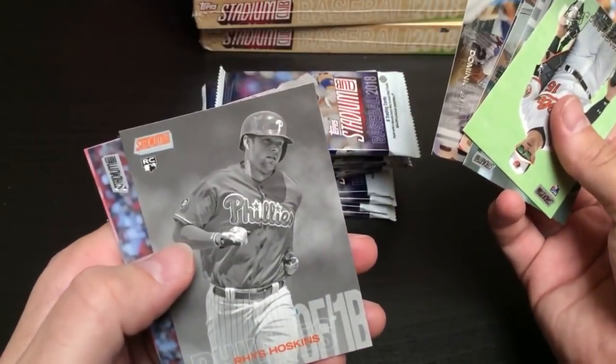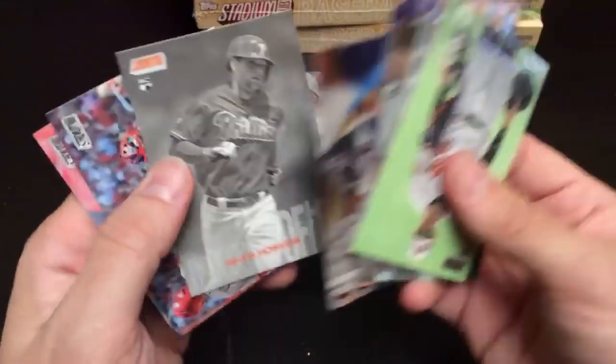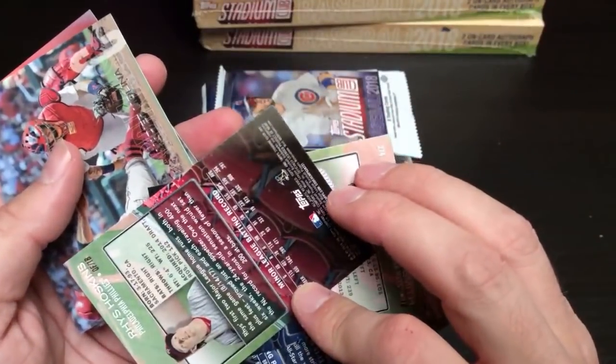There's another Rhys Hoskins parallel. It's a nice card. Nice card. Too bad those aren't numbered.